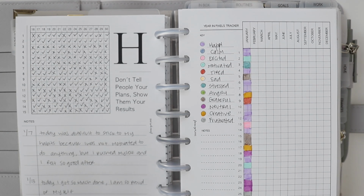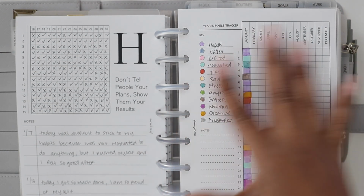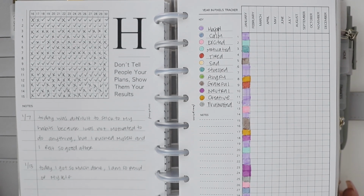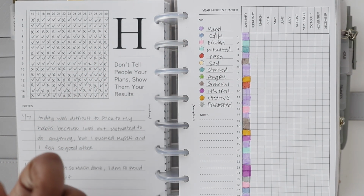You can journal at the end of the year and say, hey, this is my overall feeling. And then this is the superstar. Y'all, I cannot wait to see this whole thing filled in and all colorful. So I love, again, the visual representation of it all. As you can see, I'm a happy girl. And I love that for me, okay?